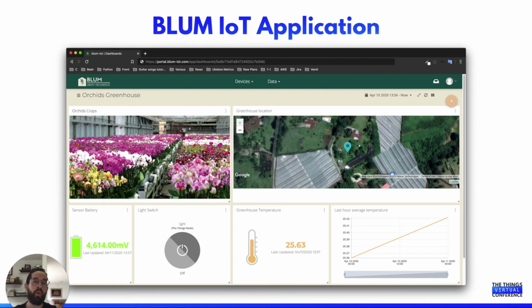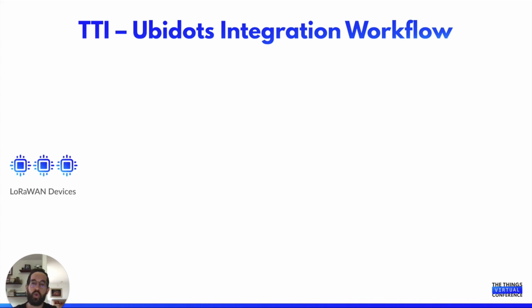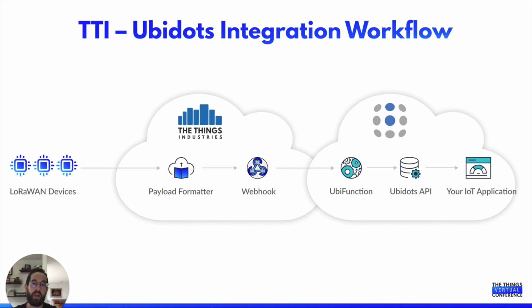To see how Christy pulled it off, we first need to understand the basic workflow of a LoRaWAN connected IoT application. Connecting your devices to Ubidots using the TTI Enterprise Stack is a four-step process. We will begin using TTI's formatters to translate the binary data to a JSON payload. Then, we will see how to create a webhook to send data to third-party platforms such as Ubidots. Our third step will be creating our own customized API using Ubi functions. And finally, we will store the data in our Ubidots account where it can be visualized by our customers.